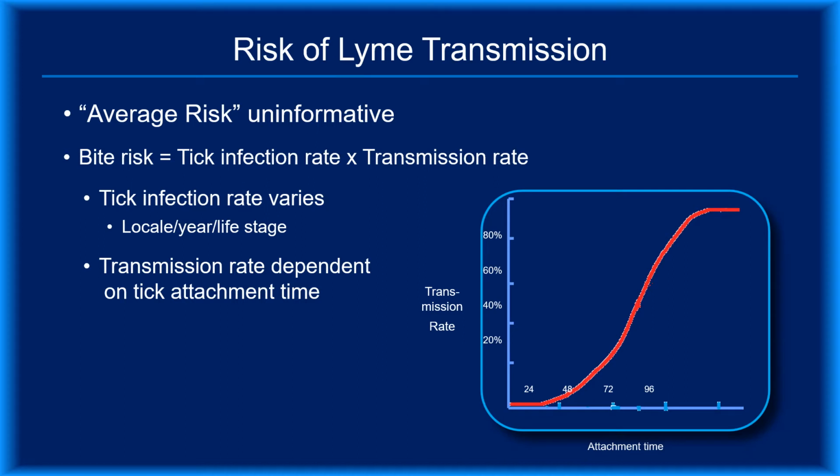One study by Peisman found a 7% transmission rate for attachments under 24 hours. But this finding was based on the simultaneous feeding of several ticks. More recently, when mice were exposed to a single infected tick, there was no evidence of transmission for durations less than 24 hours. In theory, if you know how long a tick was attached, you can use the model to estimate the likelihood that it transmitted Borrelia burgdorferi, provided that the tick was actually infected.